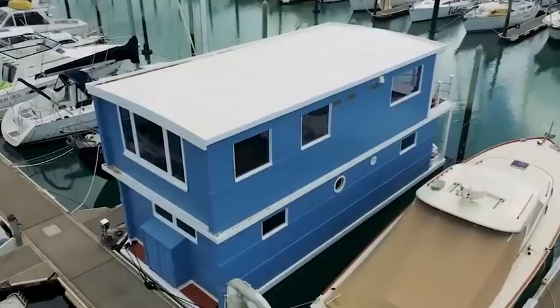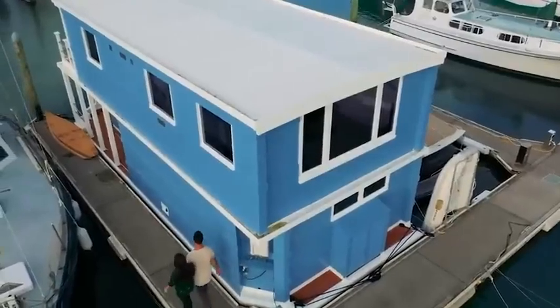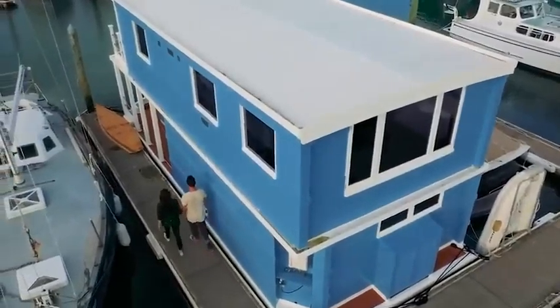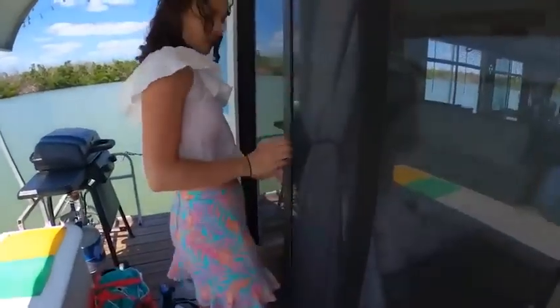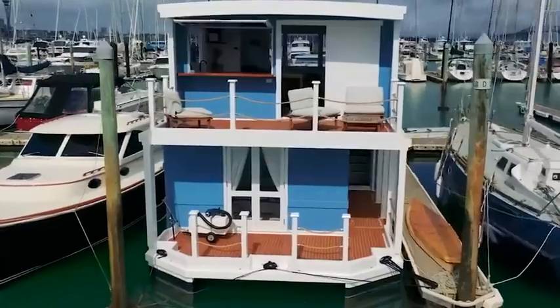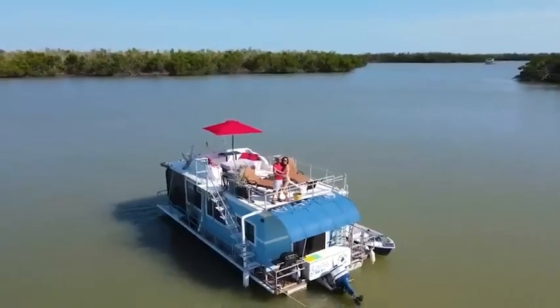Number 1. The Blue Turtle. Finally, we have a teeny-weeny little houseboat, measuring just 15 feet wide and 38 feet long. It slots in neatly in a regular marina and provides dinky housing for the small in stature. Built out of plywood and fiberglass, the Blue Turtle is basically a regular little tiny house, but it happens to be on water rather than land.